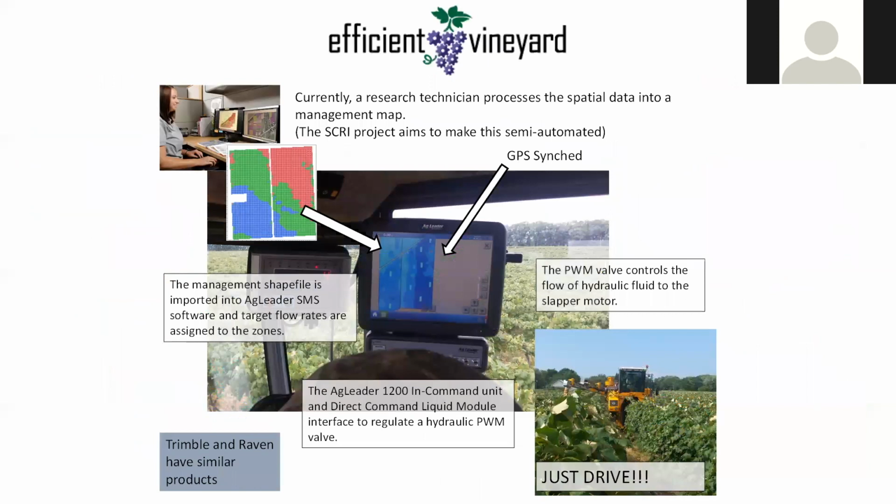So we have our spatial data, goes into our map. The map talks to this computer. We use an Ag Leader system, Trimble and Raven, Chevy, Ford, people have their favorites. We use Ag Leader just because that's the system we work with. So it goes into their software.